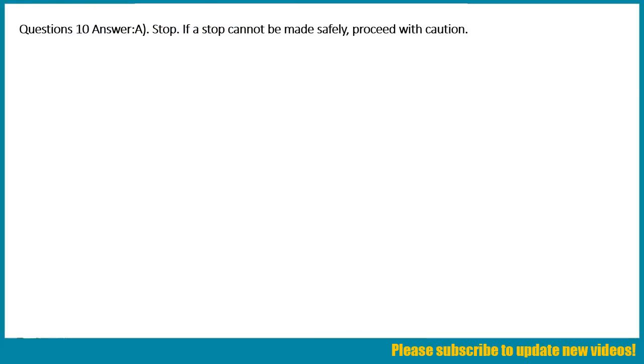Question 10. Answer A. Stop. If a stop cannot be made safely, proceed with caution.